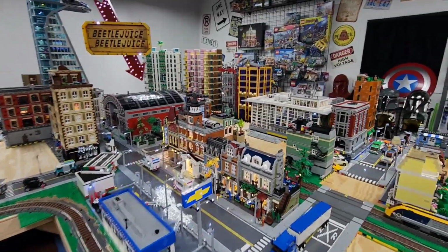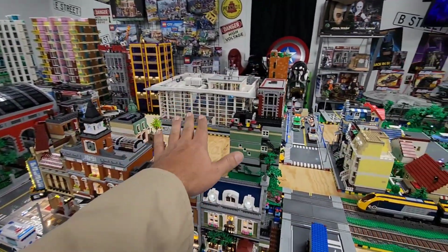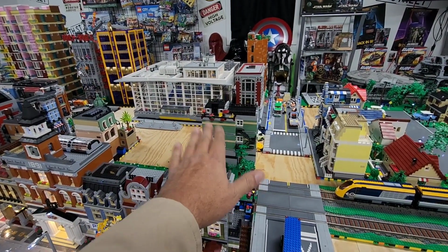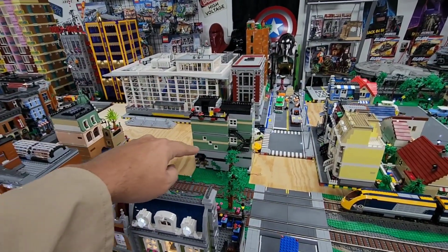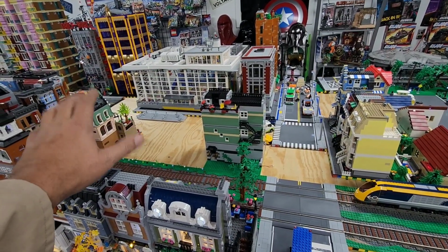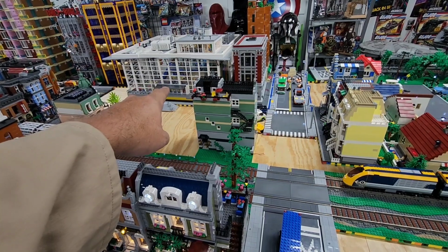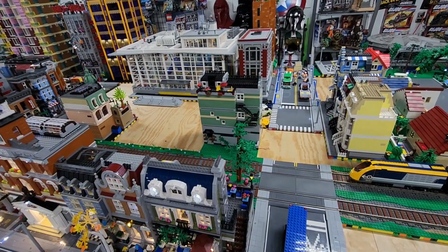The next step that I'm wanting to get to is this building's already done. That is my convention center, but I got to get the street placed in. But before I can do that, I've got to get all these buildings back in there and illuminated first, because once that building is staying where it's at, I can't reach over here.